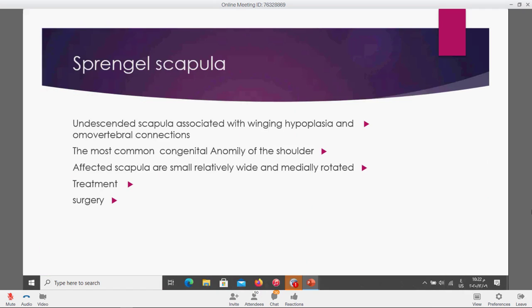We come to another condition: Sprengel's scapula. Sprengel's scapula is an undescended scapula associated with winging, hypoplasia and an omovertebral connection. In the intrauterine period, the scapula originates from the cervical spine, tissue in the neck, and it descends downward to its usual place. But sometimes it's caught up there and not descending. It's called undescended scapula or Sprengel's scapula. It is winged, hypoplastic, smaller than the other side, with an omovertebral connection, either fibrous or bony.